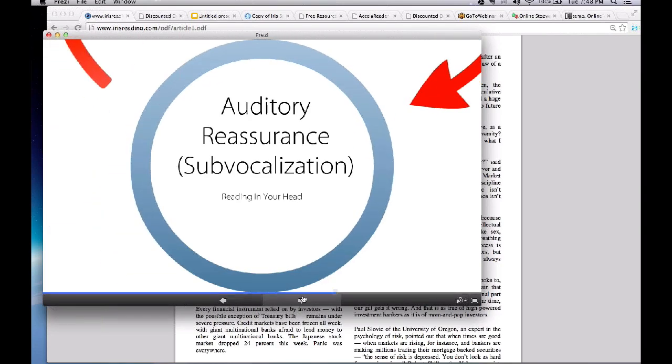As a positive side effect from doing the exercises the way I intended or the way I showed you, both by using Accelerator or the manual process, you will reduce your auditory reassurance and you'll be able to read faster. Now, one of the questions that I get from the class is, well, if you're reading faster and you're just looking at words faster, won't your comprehension go down? The answer to that is in the starting, it will. But if you practice, you will be able to read faster and get a higher level of comprehension.